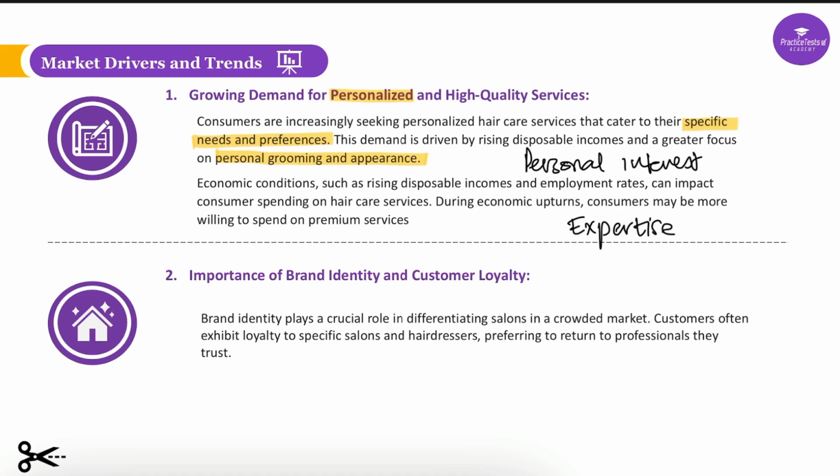Now, why is this growing? This is growing because customers are now earning higher incomes, employment rates are increasing. So they are concerned about their appearance. They are concerned to look good to enhance their personal life and their overall image. So therefore, demand for personalized services is increasing, and it will continue to increase as focus is emphasized on personal appearance.